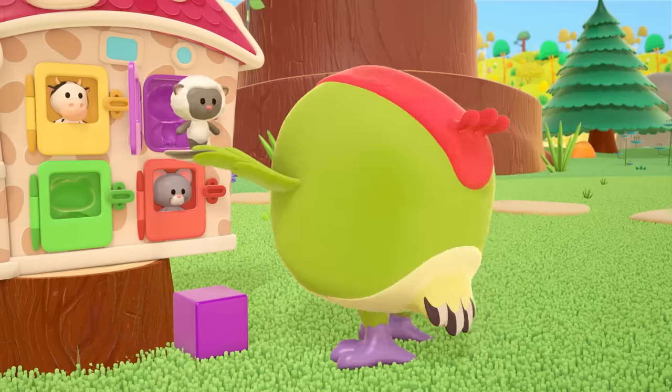Hop Hop loves to play and have fun. He dances and loves jumping high. He flaps little wings, Hop Hop Hop. And look at how well he can hide. Peek-a-boo! Peek-a-boo! Hop Hop the Owl.